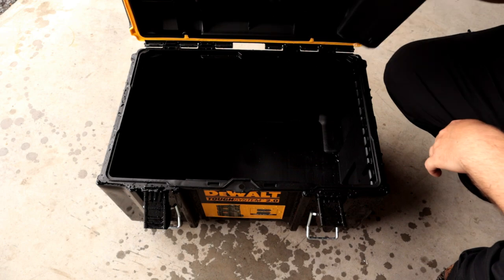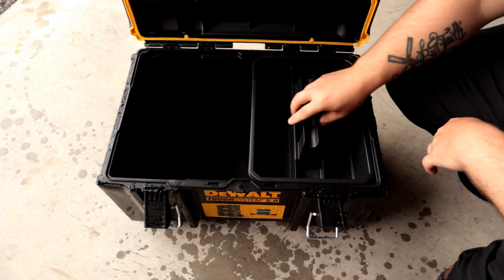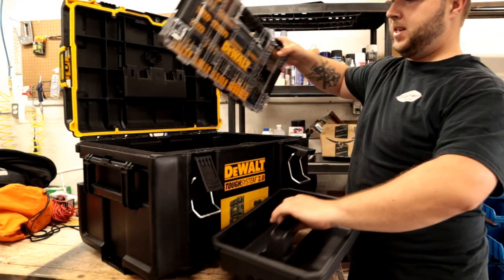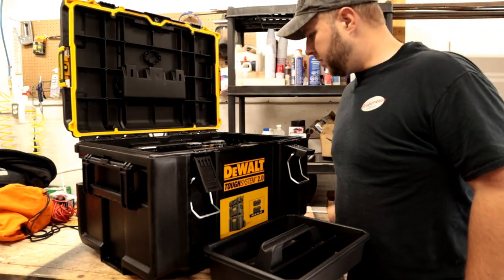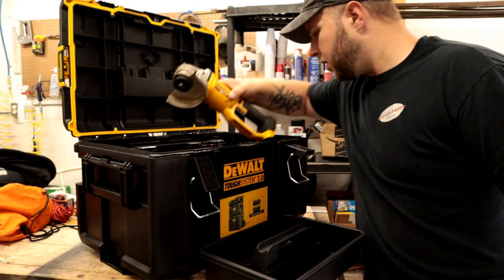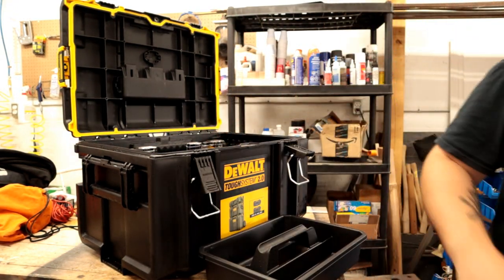Completely dry. We will need bit set, impact, grinder.